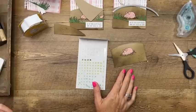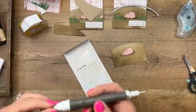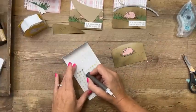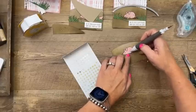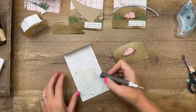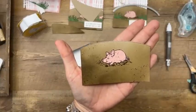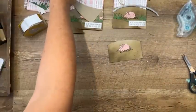Did I lose my take your pick tool? Dag nabbit. Oh, here it is. So now we can make them, whoops, where am I going? Now we can make them rocks. You can color them brown or gray or whatever you need. And we'll add a few little rocks in the pig's die. Okay, there we go. See, guys, isn't it cute? He's very cute. Okay, we're ready to start putting this together.